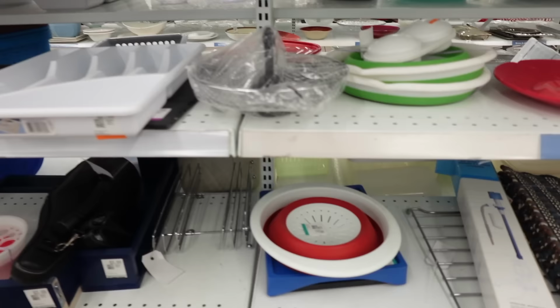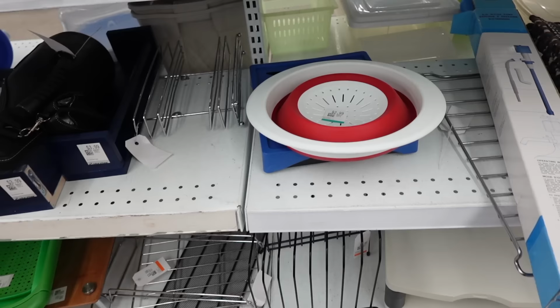Now, some things that I skip on is plastic items. I just don't thrift those. I feel like you can find something so much better.